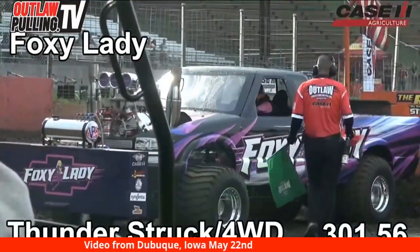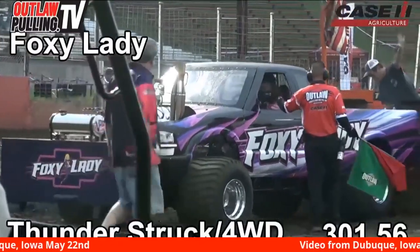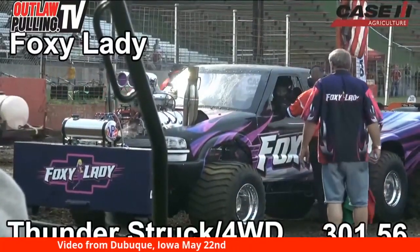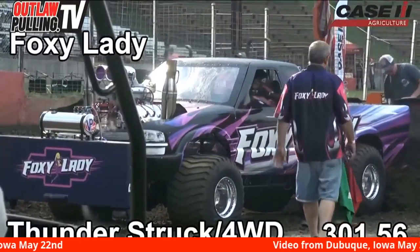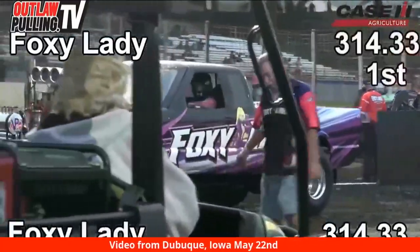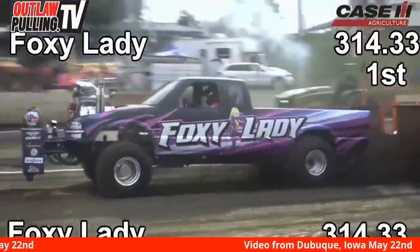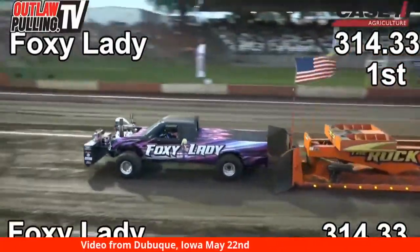I tell you what, he made a good pass, but something was amiss in that motor. He'd had a slight flutter to it, almost a miss coming down the track. It did not sound 100%. Well, miss or not, Leroy, he just took the lead with that pass. 314.33 feet for Charlie Miller. Give him a round of applause, your new leader.